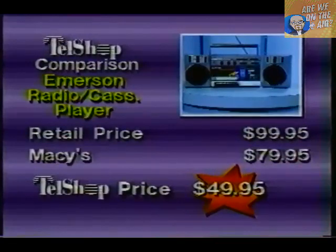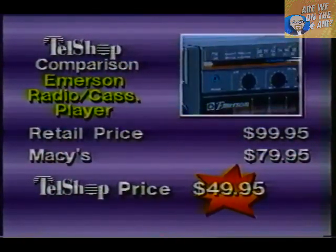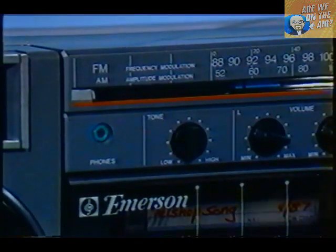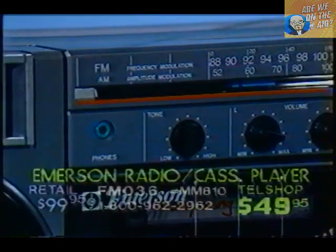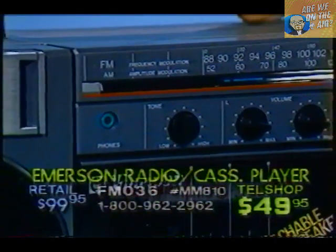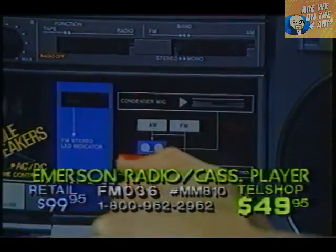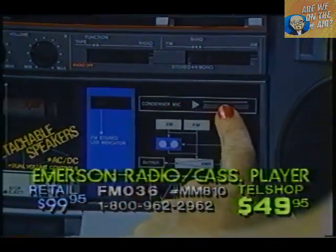It's $49.95. And again, what you're getting is an automatic record level control, an LED stereo indicator on there. You're getting a built-in condenser microphone. And that's, of course, for recording as well. So what I'm going to do for you right now, here's the condenser mic, so you can record your voice. If you want to record a meeting or something going on outside, you can do that as well. There's the condenser mic. Nice shot, guys.